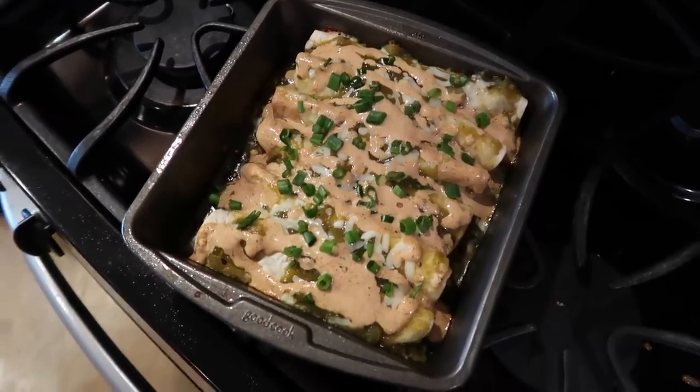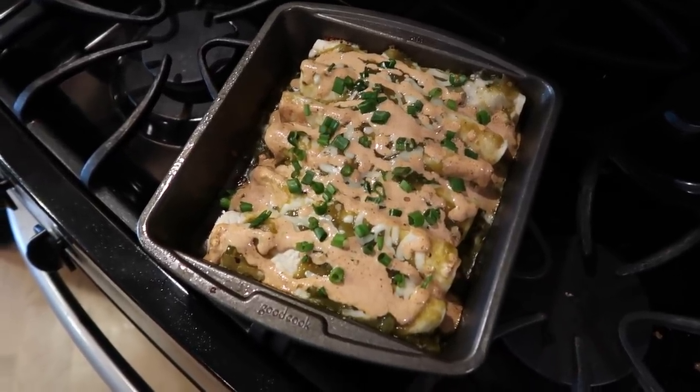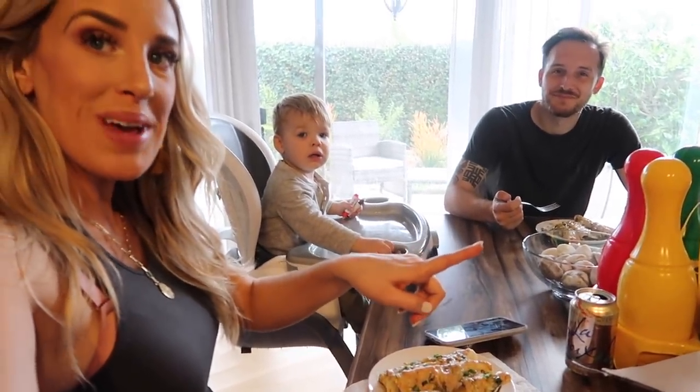Here's the finished product. Looks pretty good. This is definitely something I would not have made on my own, so I'm glad I had the step-by-step instructions. Okay, taste test. What do you think? Oh, they're good. Very good.